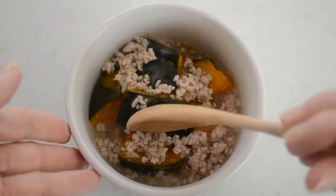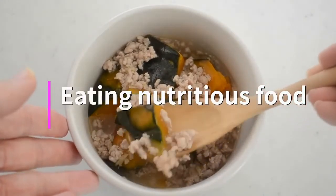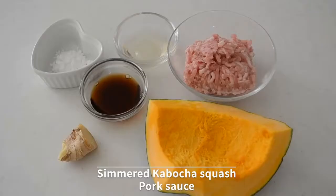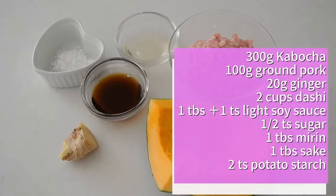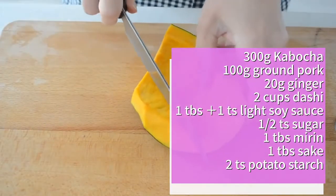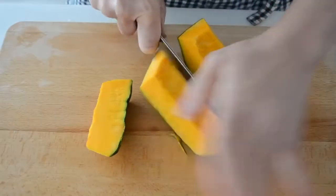Number 3. Eating nutritious food. This is an essential factor in your life. Kabocha is a good source of vitamins and minerals. When it's served with pork, which contains vitamin B, it's going to be a great combination. Pumpkins strengthen your skin and help recover energy.